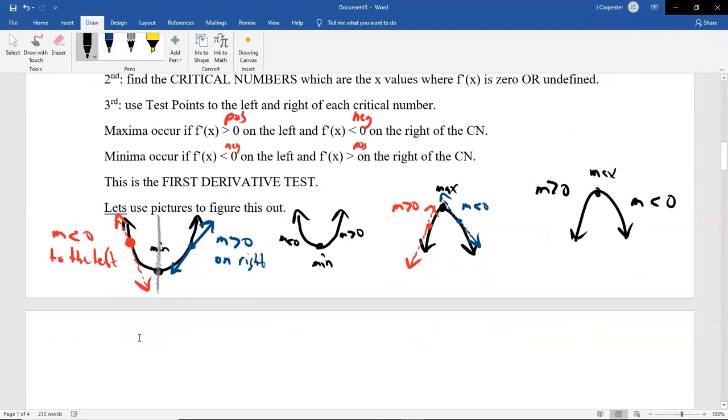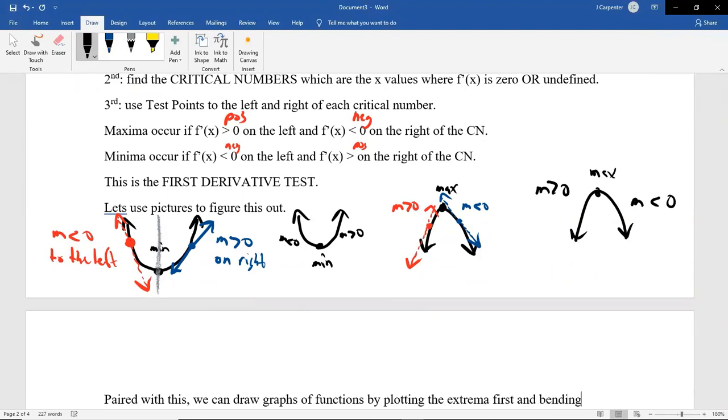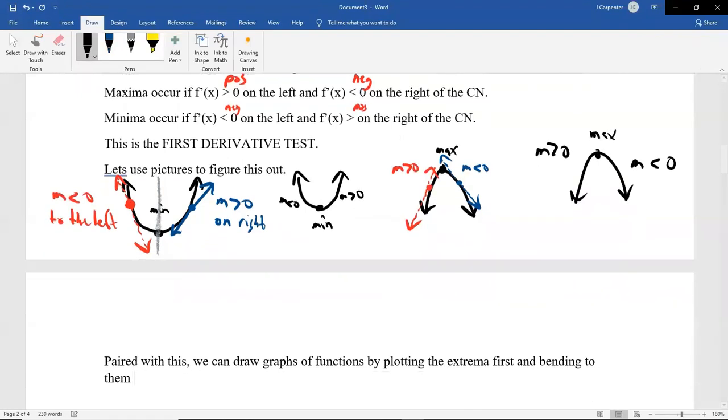All right, so paired with this, we can draw graphs of functions by plotting the extrema first and bending to them appropriately, in addition to using the leading coefficient test if needed.